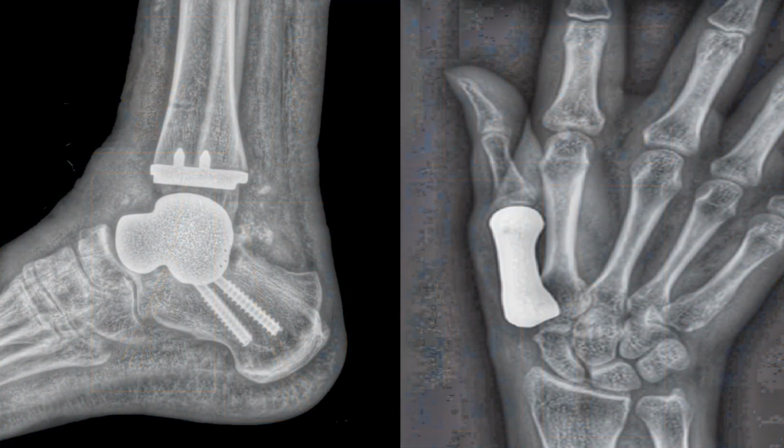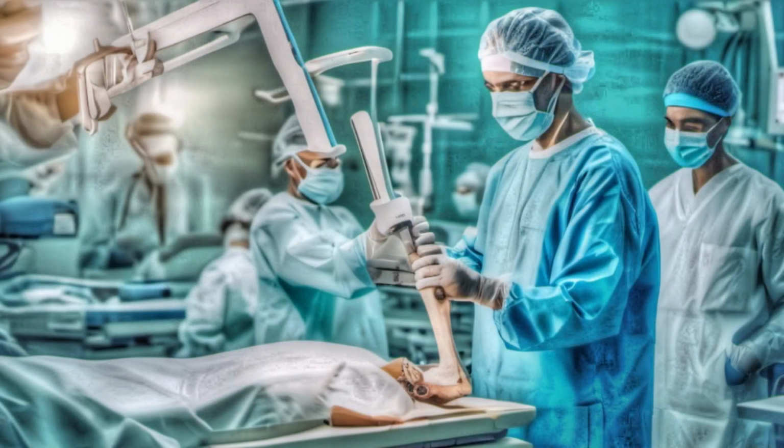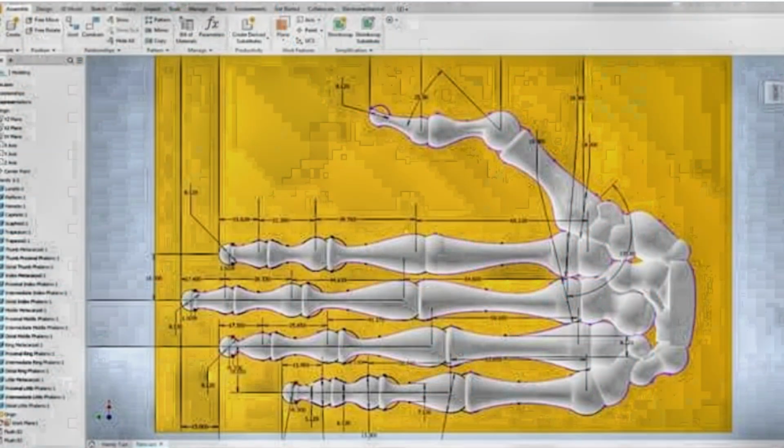One of the key benefits of 3D printed bones is the ability to produce highly personalized solutions. Traditional implants often come in standard shapes and sizes, requiring surgeons to modify them during procedures. With 3D printing, however, bone implants can be tailored to the exact specifications of the patient's body, improving the likelihood of a successful fit and faster recovery.